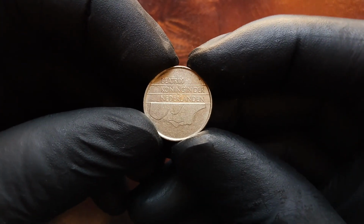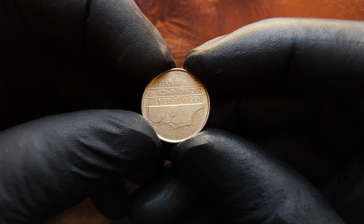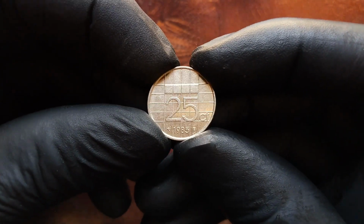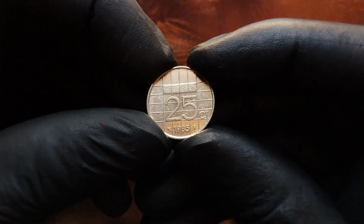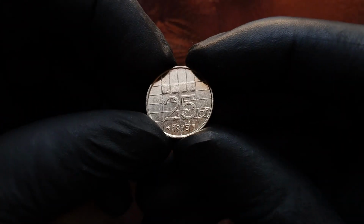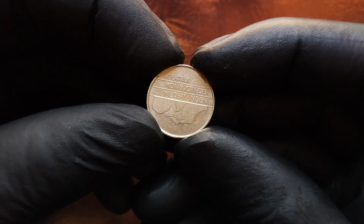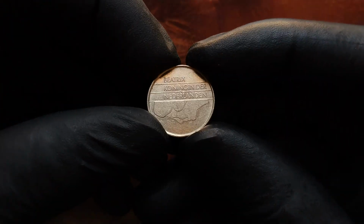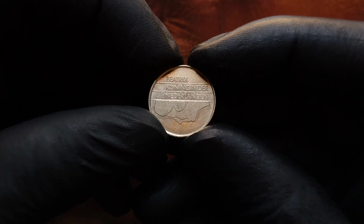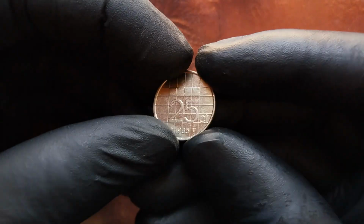Since that discovery, only 2 more authenticated examples have surfaced. Each has been painstakingly verified through metallurgical composition tests and microscopic die flaw mapping. Their extreme rarity and the controversy surrounding how these test coins escaped the mint vaults have made them legendary in European coin collecting communities. What elevates the mystique is the intertwining of modern Dutch history with this coin's appearance.